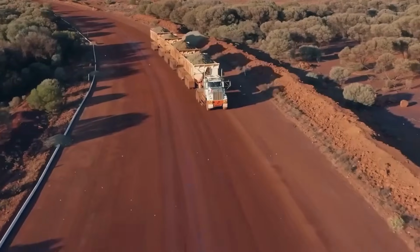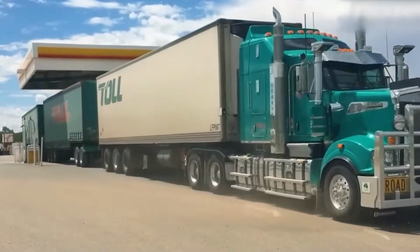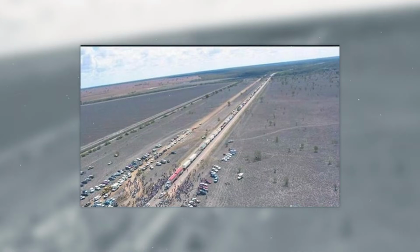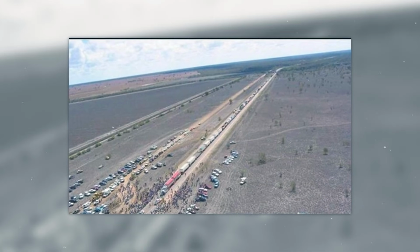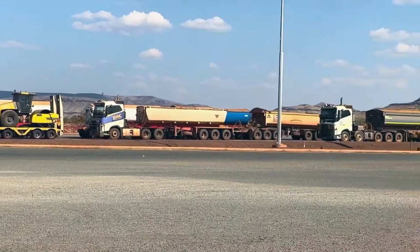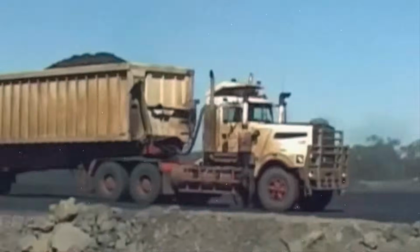No other land demands this kind of mechanical courage, and nowhere else could a machine over a kilometer long even exist. The legend of that 1.4 kilometer Mack Titan still echoes across the Outback, a reminder that for one day, a single truck carried more steel, more power, and more pride than anything before or since.